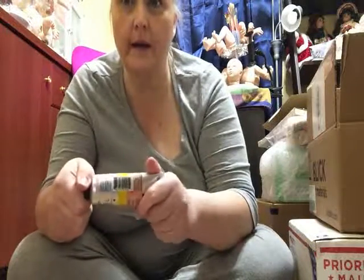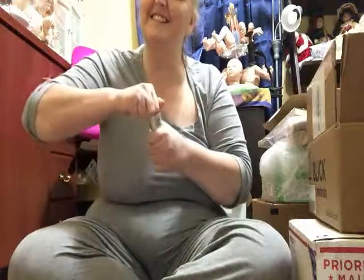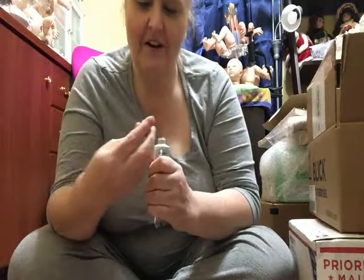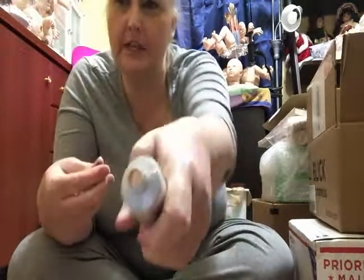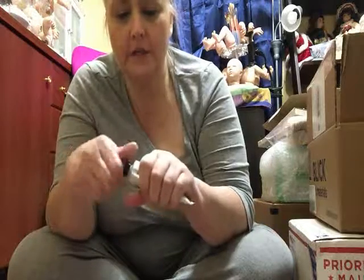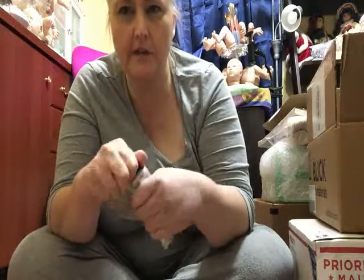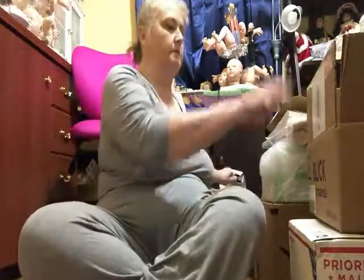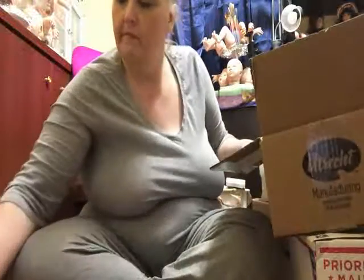Ah, and here's the one I've been waiting on. It's Flesh Tint. Ooh, and it's hard to open. This is kind of a peachy flesh color, kind of. I'm gonna have to give it a try. I like flesh colors. So that's my paints. Put them back in the box.